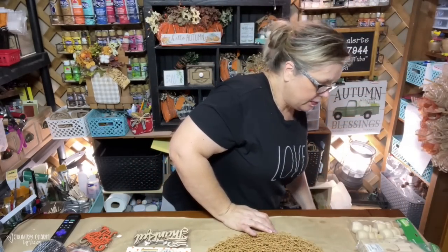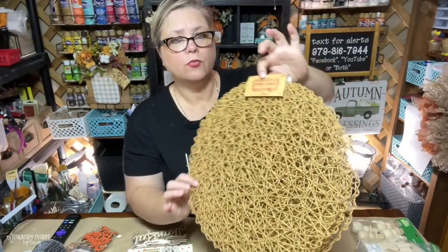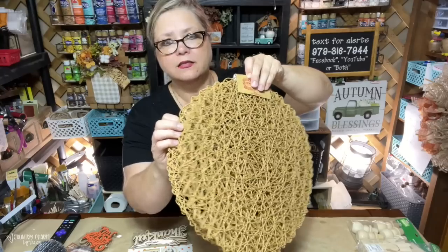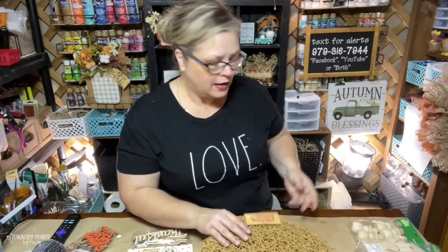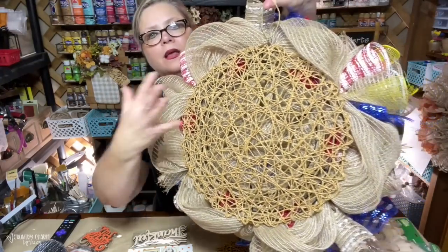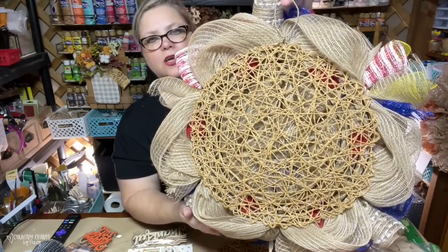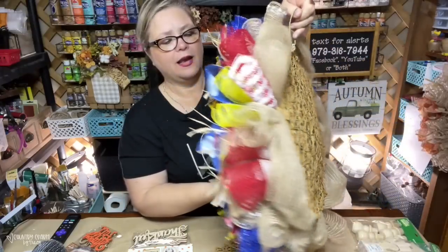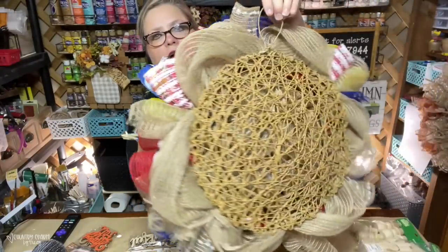All right. Another thing I picked up was some more of these placemats. These are the Robert Stanley brand, and these are in the fall section. There are 4 in this package. They're $9.99, and at the time that I was there, 40% off. What I do with those is attach them to the back of my wreath so it hides all the pipe cleaners and different things that may be sticking out. It gives my wreaths a finishing look. This is the only one I have done right now that I could show, the circle, and I can show how I attach it.